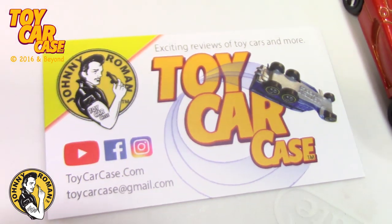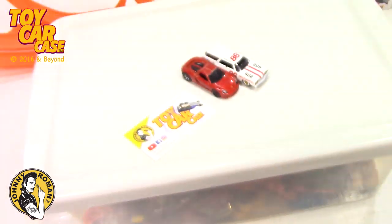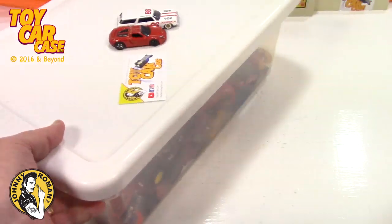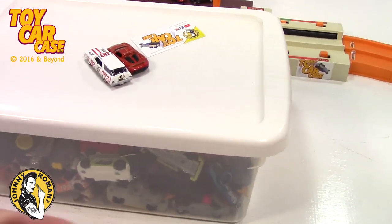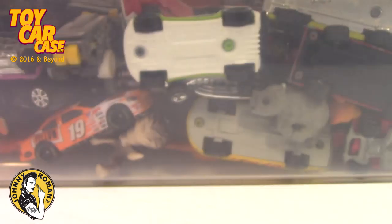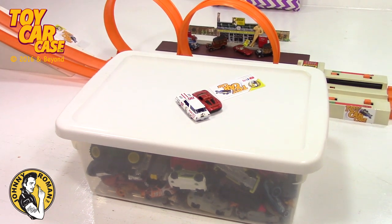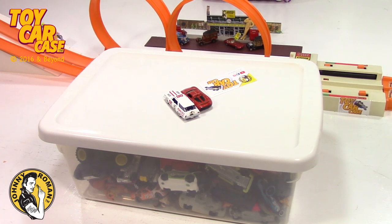Now remember, when you see this logo, you know there's cars and racing coming up. Look at this big case we found at a garage sale and some loose ones. You ready to dig in? I know I am. Rock on, baby, let's jump in this tub.